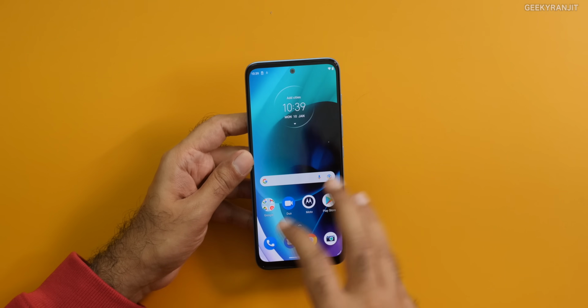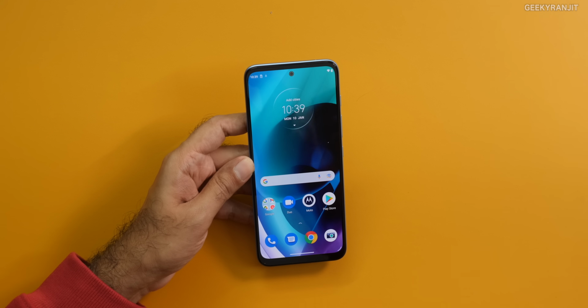Now moving to the 16 megapixel front facing camera, here I would say the front facing camera is doing a very good job. And now the front facing camera with the portrait mode, even in the portrait mode, I feel the front facing camera is doing a good job. So guys, this is the Moto G71 5G smartphone. So what do you guys think about this one?